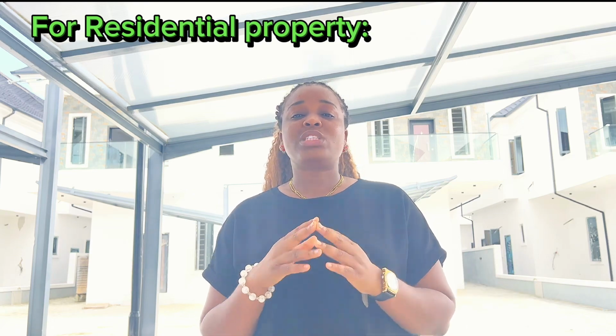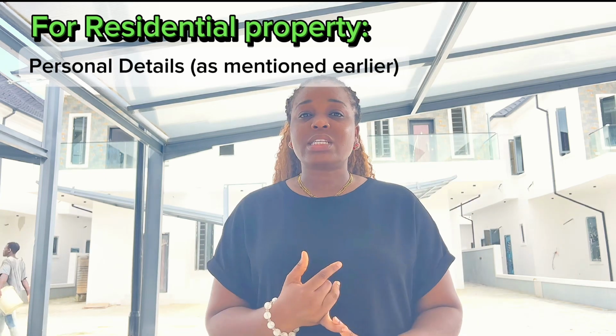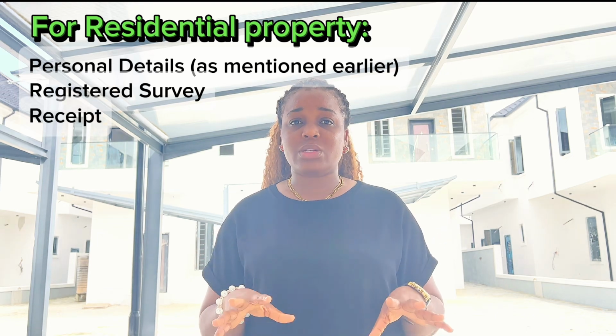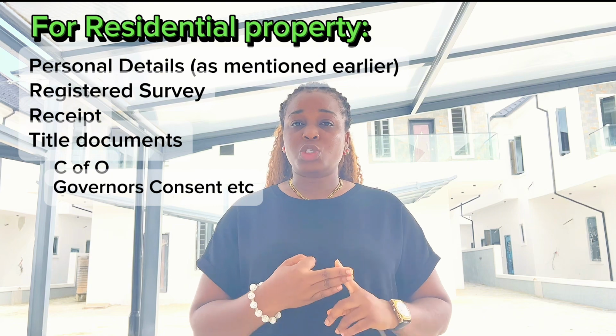For example, in Etiosa, Lekki here, the district office is by Ikota, just before the bridge when you are coming through the toll gate. If your property is for residential purposes, these are the things that you need to take to your district office to start your approval process. First is the survey plan of the land that you bought. Secondly is the receipt of payment on that land. Your title document is also a very important document to take.